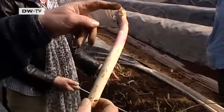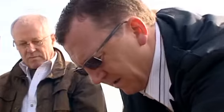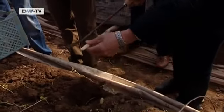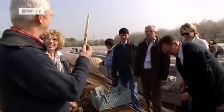Asparagus is very sensitive. Each stalk has to be individually picked when it's still under the earth. The vegetable changes color when exposed to sunshine, which means a loss of quality. Harvesters have to be very careful not to cut too deep or they'll damage the entire rootstock.